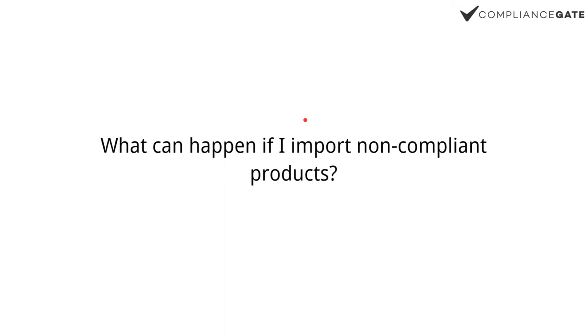But what if you import a product that's incorrectly labeled? Now the customs authorities don't have time to check every single label of every single shipment coming in. But if you are reported by, say, a consumer or something like that, then what could possibly happen is that you're subject to a recall, meaning that you have to buy back the product pretty much. Retailers will just ship it back to you.